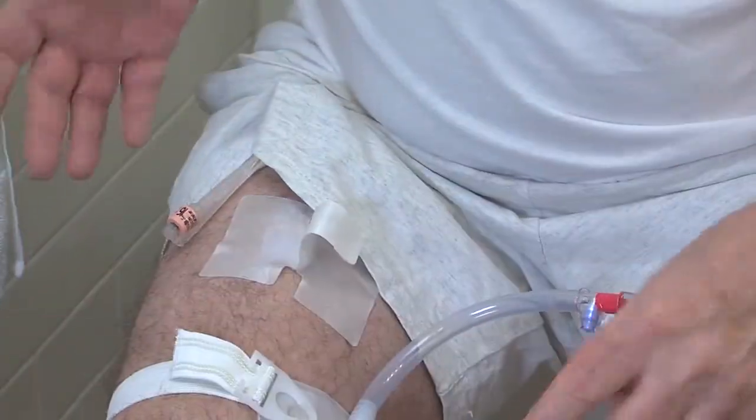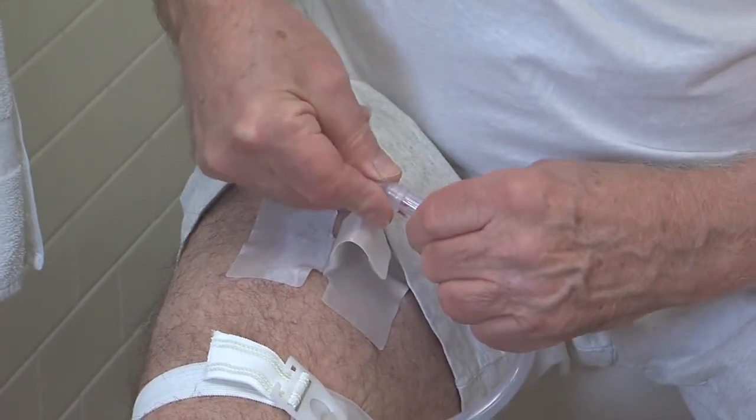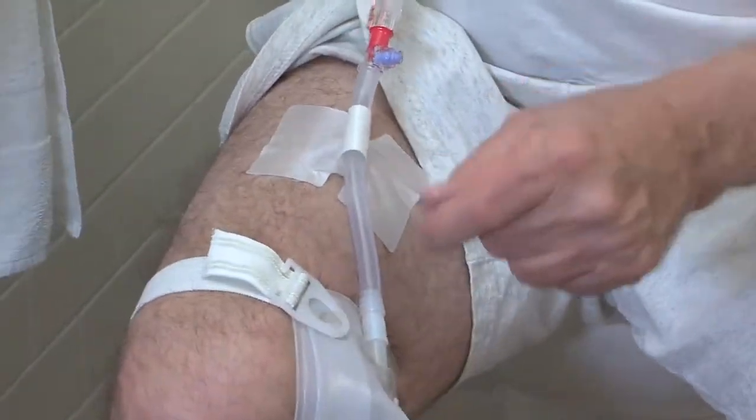Connect the leg bag to your catheter and make sure there are no kinks in the catheter tubing. Both catheter bags should be used with a securement device. A securement device is a device that is applied to your leg to reduce tension on the bladder and keep the catheter from being unnecessarily pulled on.